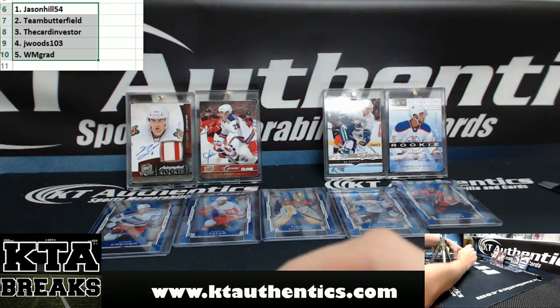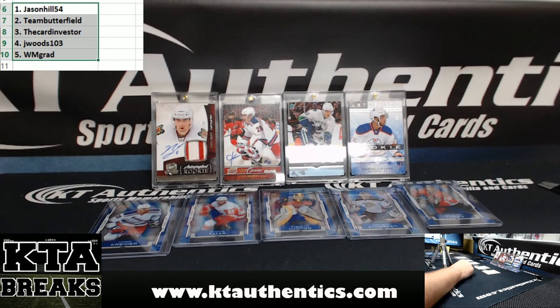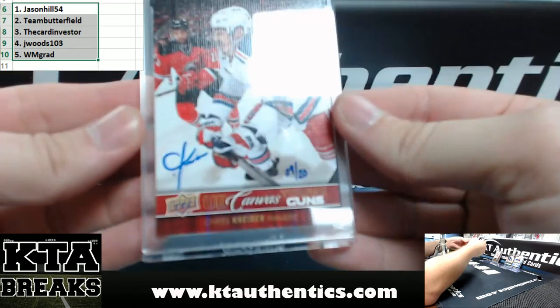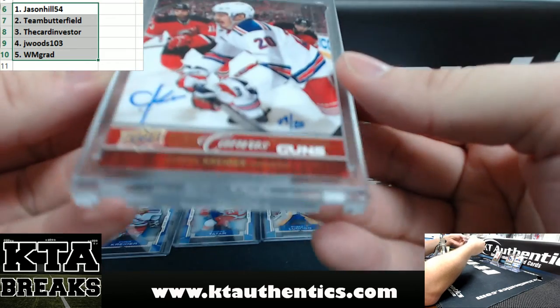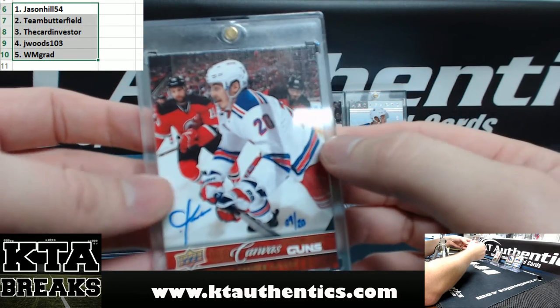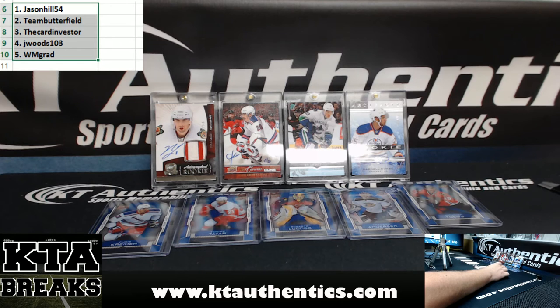All right, Walter, you are up. 101 went first. This one right here? This is the UD Canvas Young Guns, 9 of 20, Chris Kreider. It's a UD Canvas Young Guns, Chris Kreider. And then the one on the other side of that is Bo Horvat. That's out of 53 on the Bo Horvat.